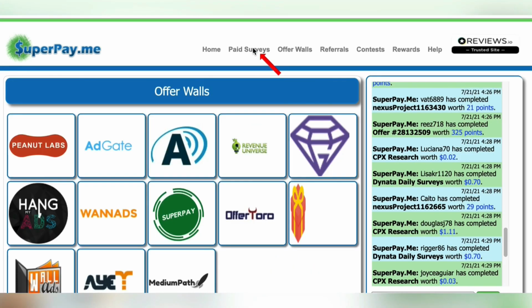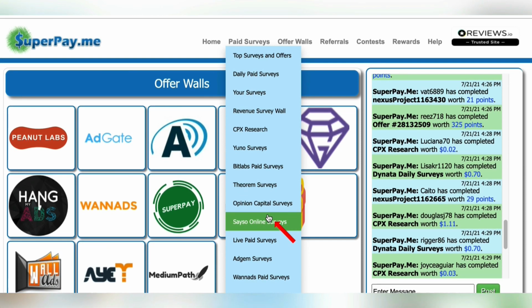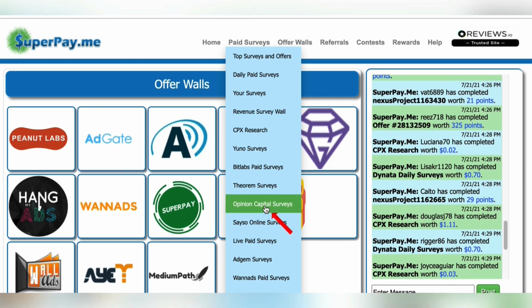You can start right here with the paid surveys. They've got a nice little drop down menu, and you can see there's a ton of these that you can go through. Some of them may pay good, some of them may not. To tell you the truth, I haven't even looked at these yet because we're here for other things.